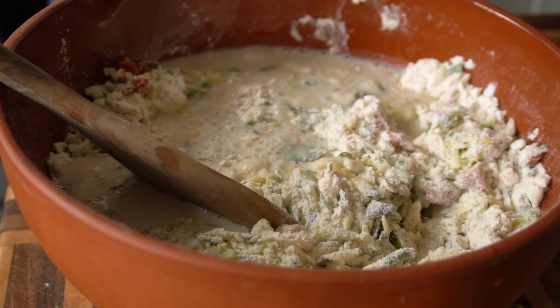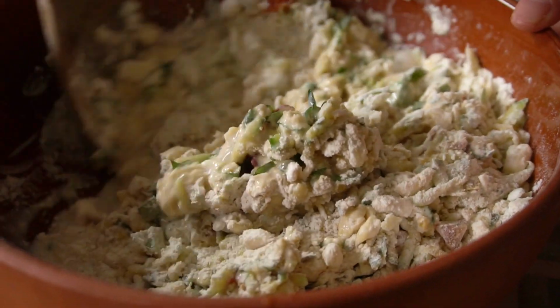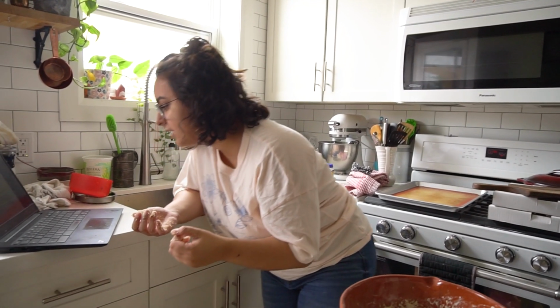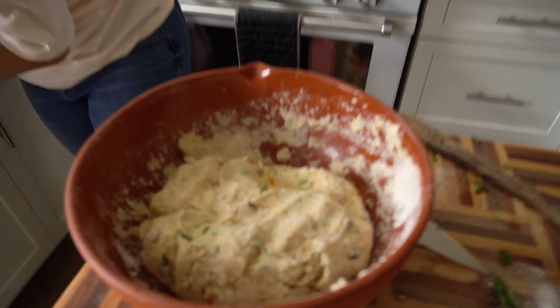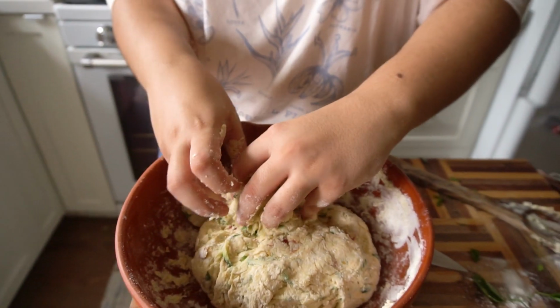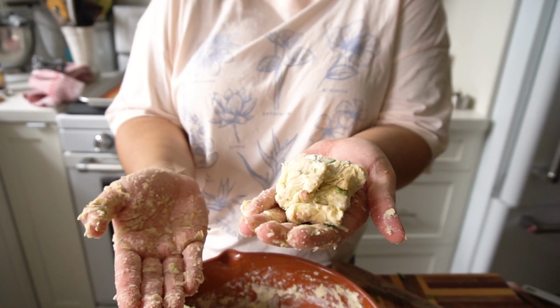1 cup, and now we stir until a dough forms. Get that dough. She says using a 1/3 cup measure, drop balls of dough onto the prepared baking sheet, spacing them out about 2 inches. So I'm just gonna do this. Do you think that's about a 1/3 cup? Yeah. All right, cool.